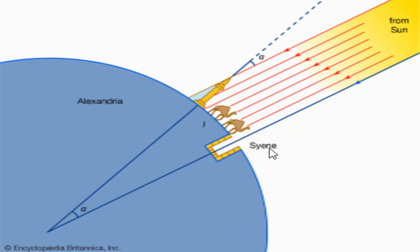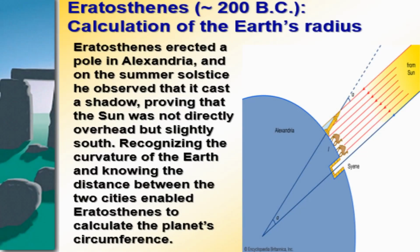Alright, so everybody, I want you now to zoom in on this illustration. So we have here this well in Syene in Egypt. Between June 20 and June 22, Eratosthenes would look into the well and notice that only the bottom of the well is illuminated and not the sides. So what does that mean? It means that the sun is directly overhead between June 20 and June 22 in Syene in Egypt. Alright, so to continue with the story of Eratosthenes.